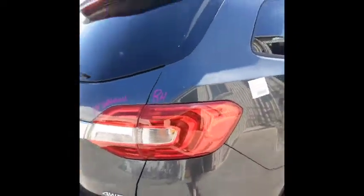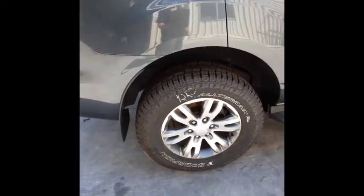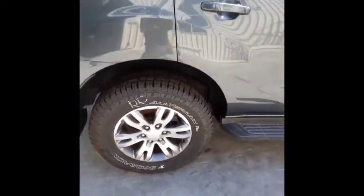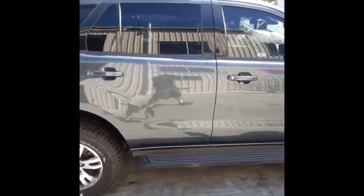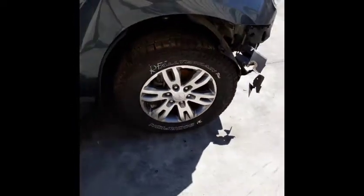Right hand tail light, right hand tailgate garnish. Right rear 18-inch factory alloy mag with a good tyre. Both right hand doors appear to have no damage. Right hand side step supplied with all bolts and brackets, sold as a pair. And a right front 18-inch factory alloy mag with a good tyre.